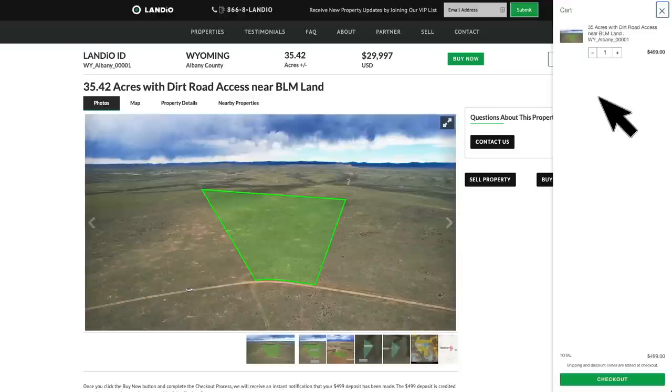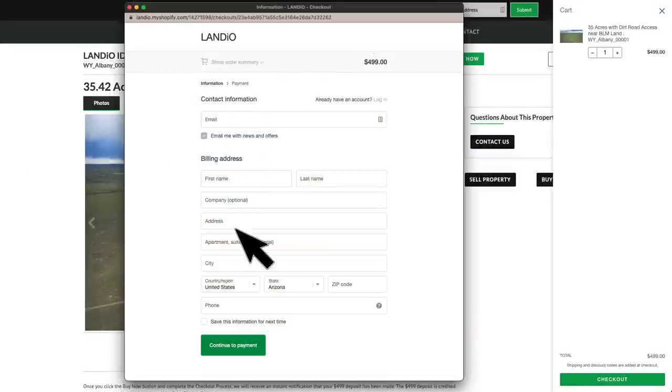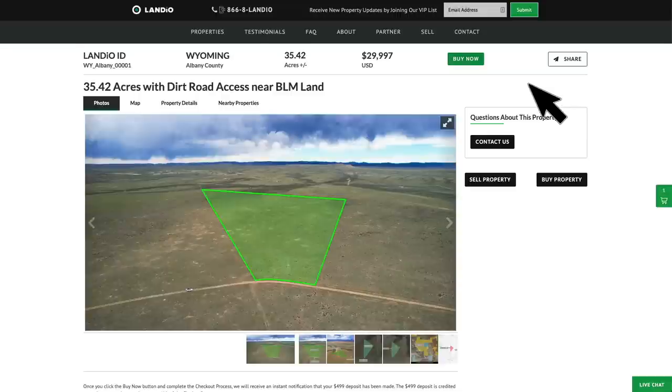We make the whole process super simple, and it can be completed in as little as a day. To place your deposit, just click that checkout button. This window appears where you enter all your contact information, click continue to payment, enter your payment information, and complete the checkout process. As soon as the checkout process has been completed, this Buy Now button will automatically turn gray and say out of stock.